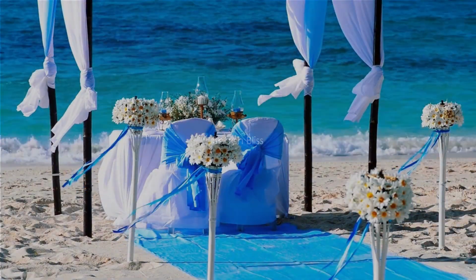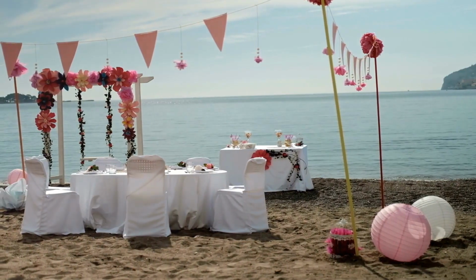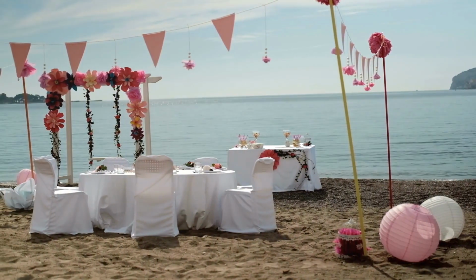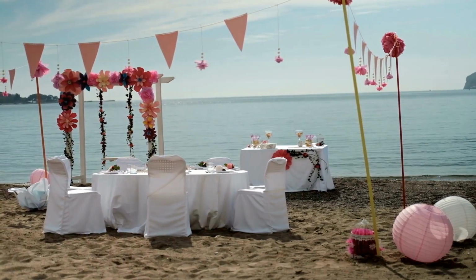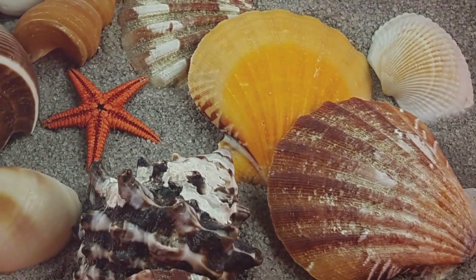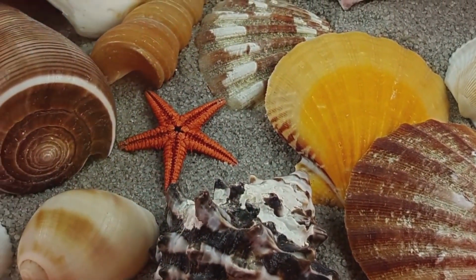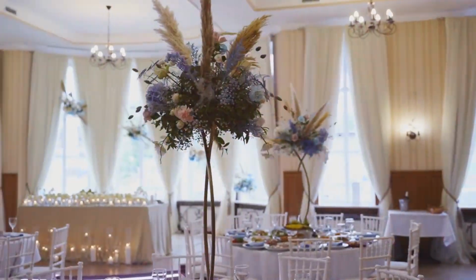For beach-themed weddings, centerpieces should reflect the serene beauty of the sea. And that's exactly what we're going to explore today. Picture this: the gentle lull of the waves, the calming palette of blues and whites, the sand beneath your toes. It's time to bring that tranquil, beachy vibe to your wedding tables. Let's dive right into it.